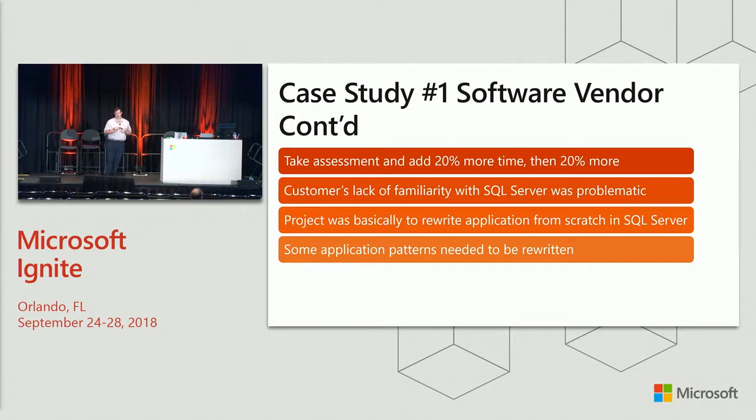So this type of project will be the hardest one you can do. It will take you a lot of time, and you'll have to throw a lot of resources at the project. So my first bullet says, take an assessment and add 20% more time, and then add 20% more time to that. So when you think it's going to take 2 months, make it 4, because that's probably how long it's going to take. There's just a lot of challenges.